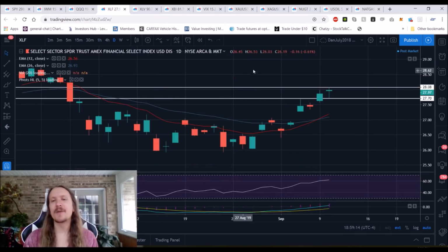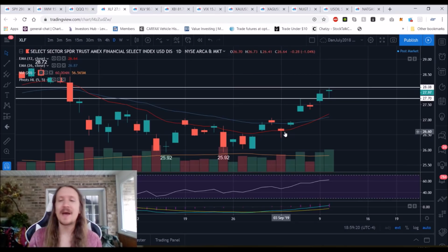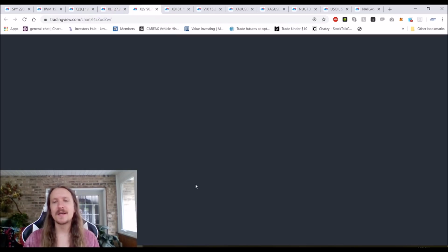If the equilibrium on the hourly breaks bearish, we look for a daily higher low to form. Pretty much the same consolidation that QQQ and SPY have already seen. XLF bulls would want to see that same thing. Tons of space for that daily higher low to form. And it's just a question of how that hourly chart breaks.